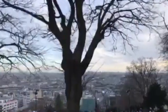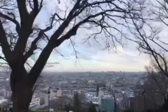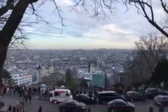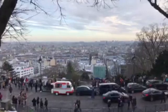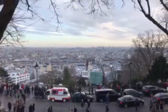Okay, here we are. Let's enjoy this. Talk about a moment of Paris Zen, everybody. There you go. So we're looking right straight through the center, the historic center of the city. Some rather nice colors in the sky here as we're heading toward dusk. Really, really lovely.